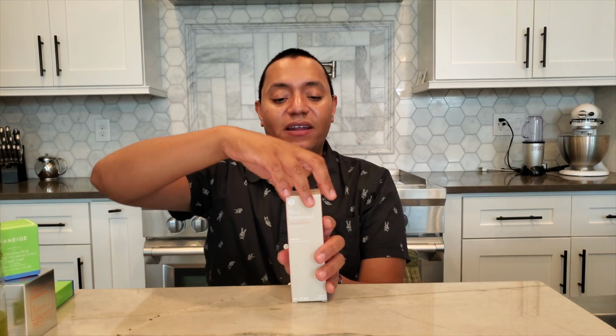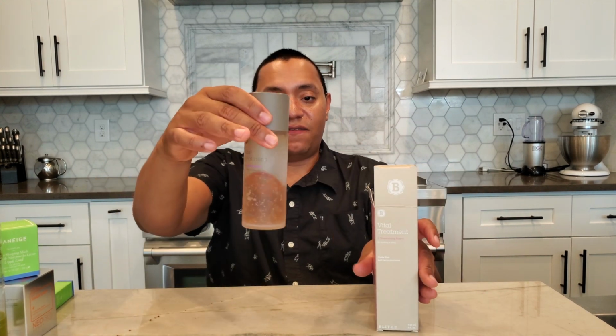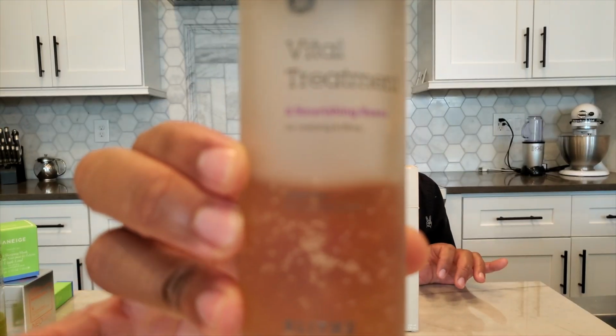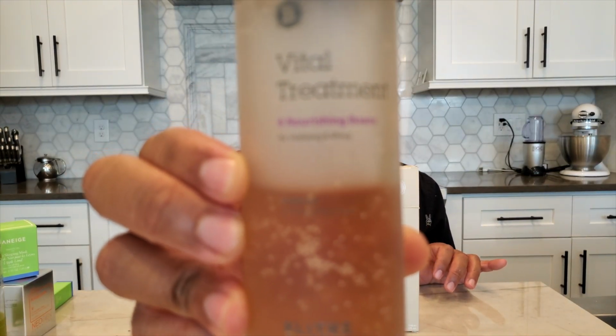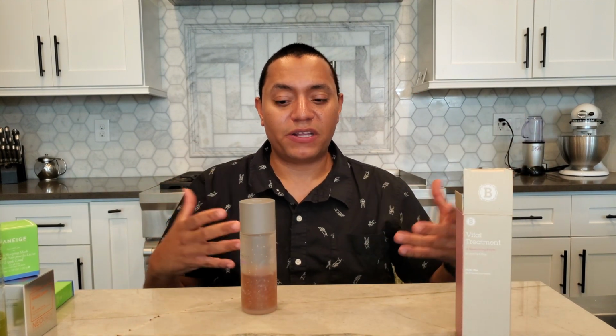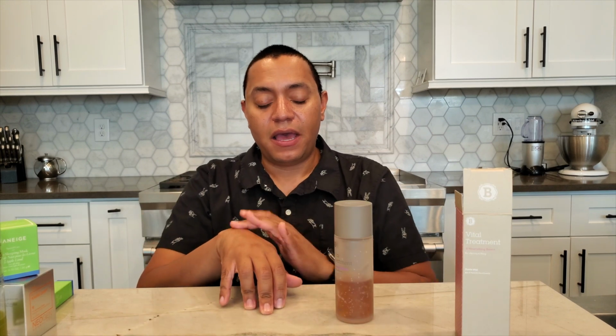And then last but not least is the Blythe Vital Treatment Essence 8 Nourishing Beans. I still have a bit left because I wanted my cousin to try it. This stuff is amazing. I've talked about it in previous videos. It is a hydrating essence, so it's not focused on brightening or fighting dark spots or hyperpigmentation. It's a hydrating essence.